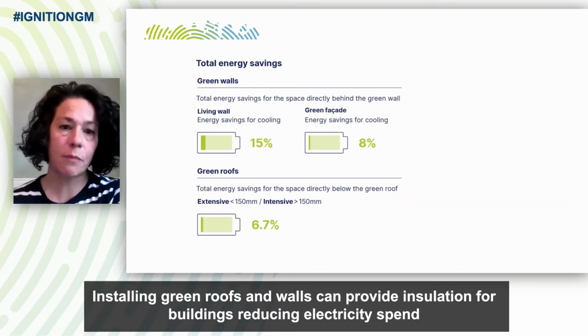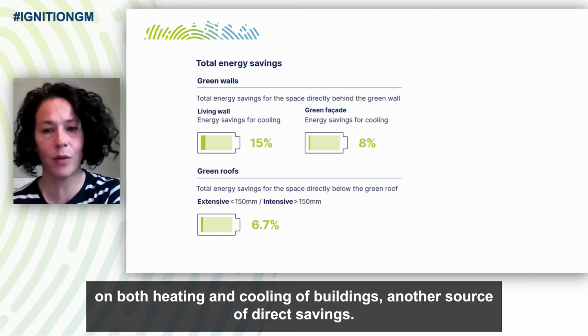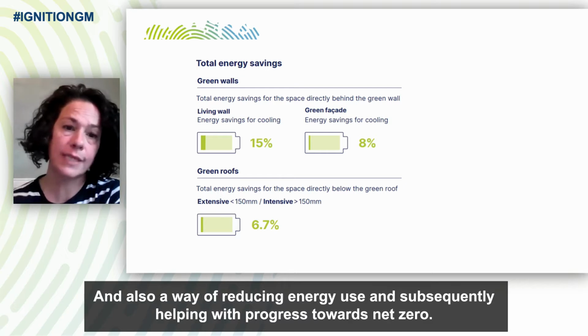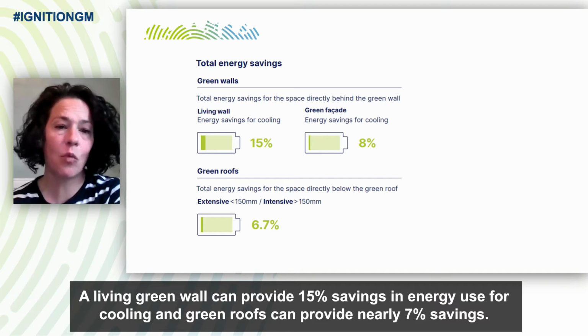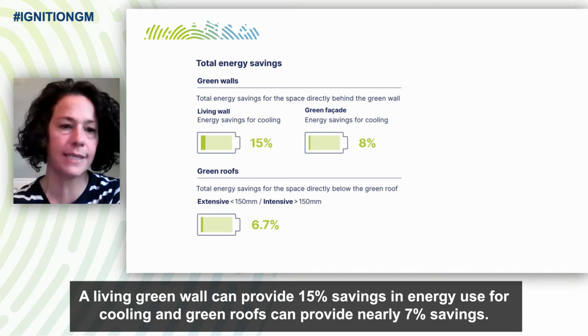Installing green roofs and walls can provide insulation for buildings, reducing electricity spend on both heating and cooling of buildings, another source of direct savings, and also a way of reducing energy use and subsequently helping with progress towards net zero. A living green wall can provide 15% savings in energy use for cooling, and green roofs can provide nearly 7% savings.